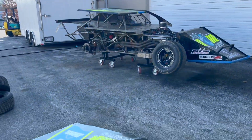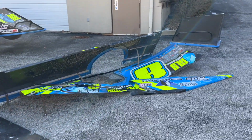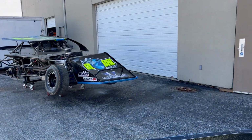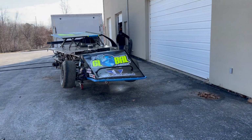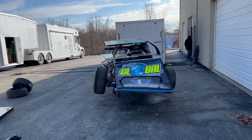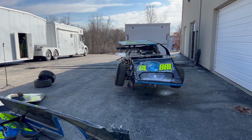Alright, as you can see, she's stripped down. Panels are off. Pretty much got her down to bare. Gonna wash it and get it put back in the shop and start working on it for next year, along with all the other cars.